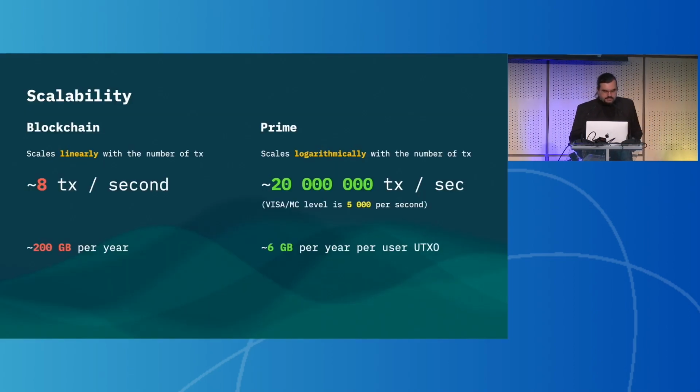With this approach, we get a huge scalability gain. Just to compare, the numbers are rough, it's hard to say what a Bitcoin transaction on chain throughput is, but it's something on the order of magnitude of 1,000 transactions per second, and it results in an increase of the blockchain size, the data that you need to keep locally, of about 200 gigabytes per year.